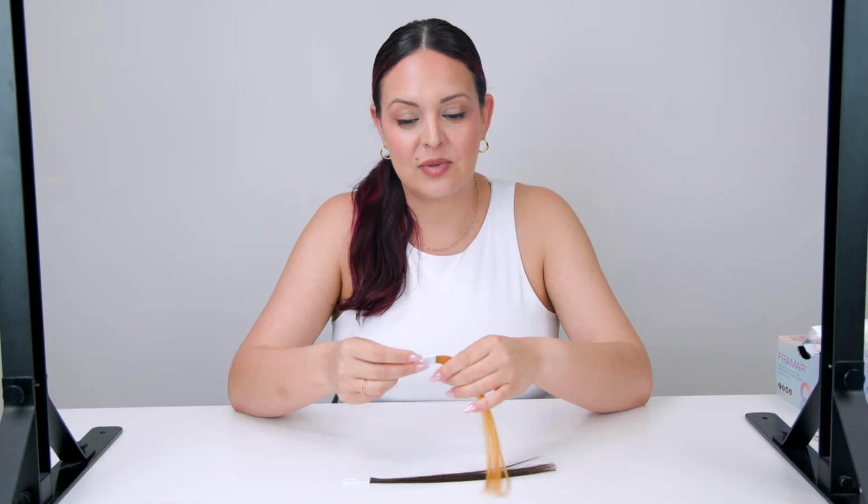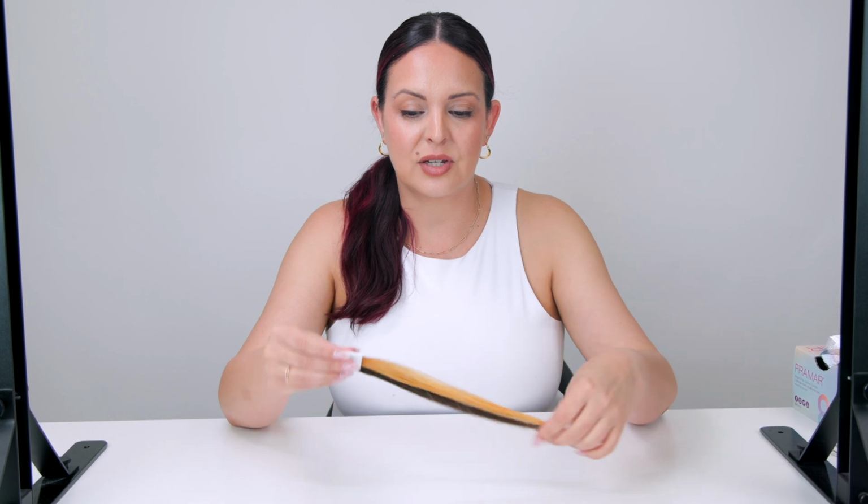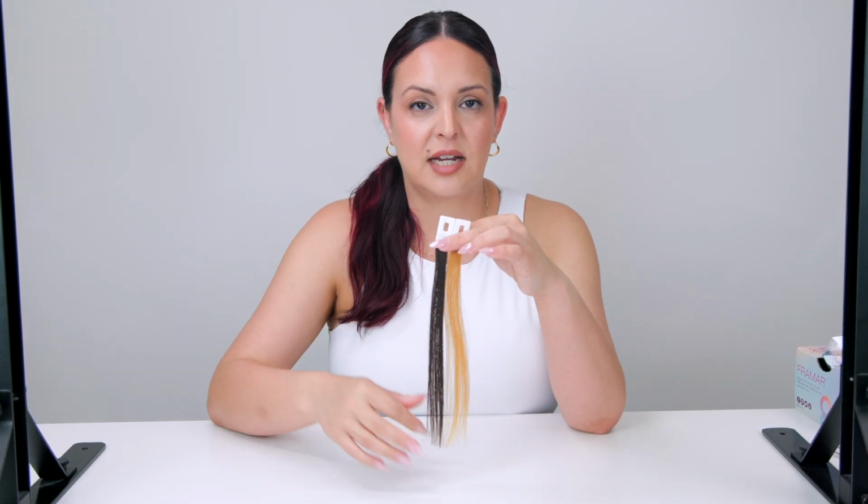Now that this swatch is completely washed out, I really do love the amount of lift we got. It doesn't look like it's a level 9, but we definitely will measure it up to the level finder in just a second. Overall, I really love how this feels. I feel like it's hydrated and we got a nice even lift at that. You know, going from a level 2 to this light of a shade looks pretty great, but let's go ahead and measure this up to the level finder.